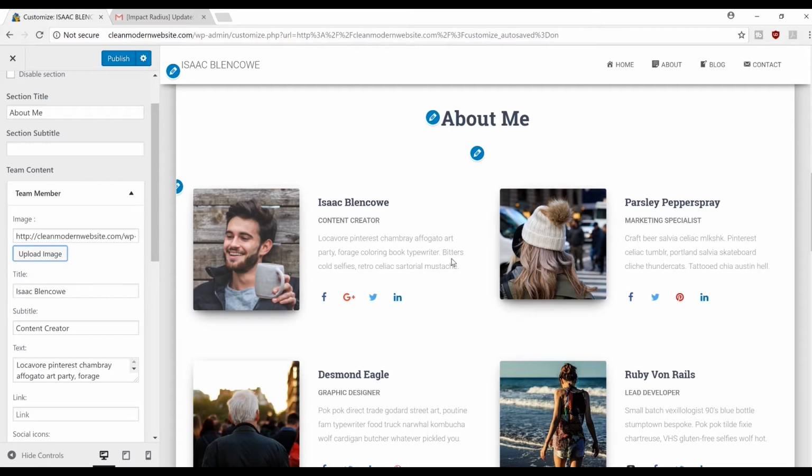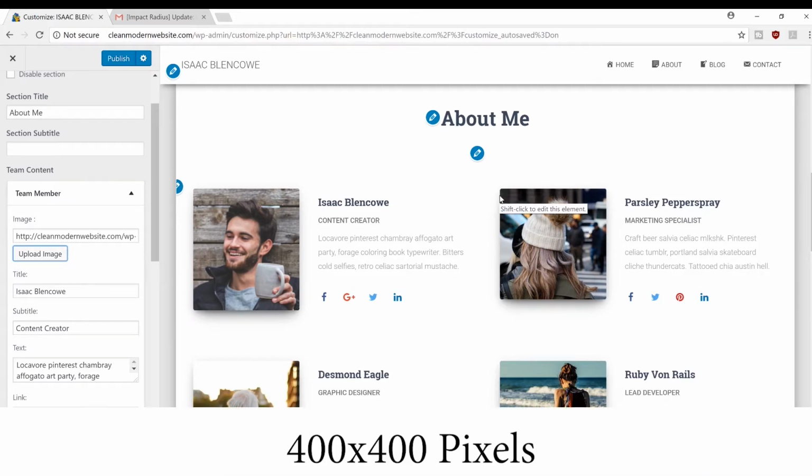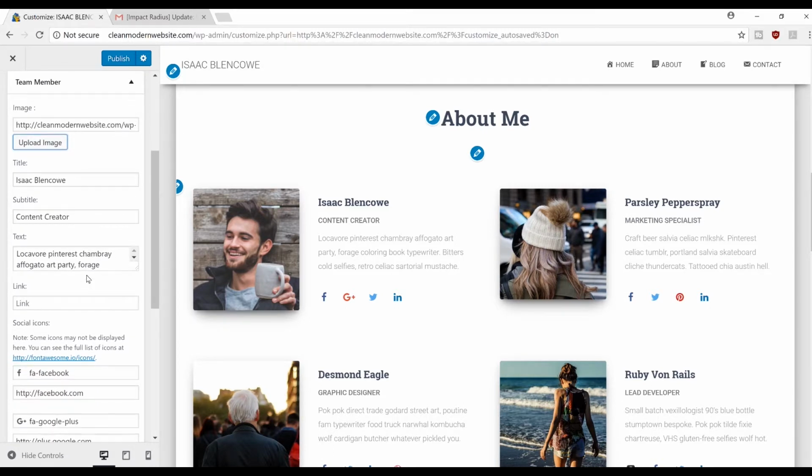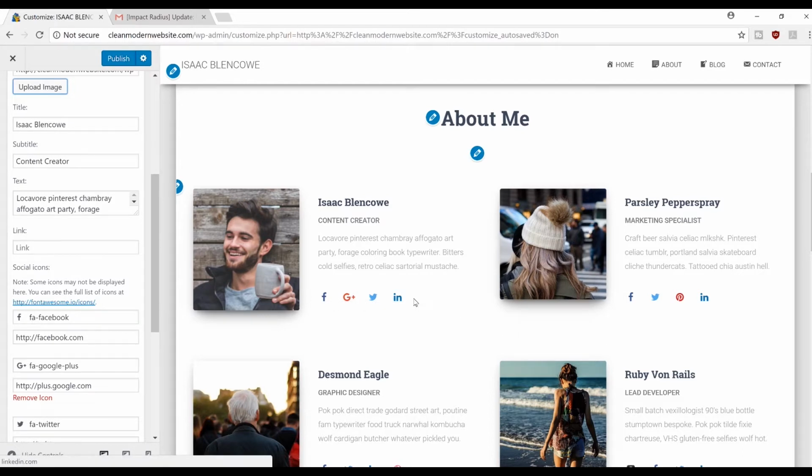Now you'll notice they are slightly different in size. When you upload your own images, they should naturally go to the same size. It's just that this is already a pre-filled image. But if you like that size there and want to keep it, the dimensions are 400 by 400 pixels. So that's the dimension size you would upload it in, and it'll come up looking like that. So on to the next part, as you can see, we have all of these links here.